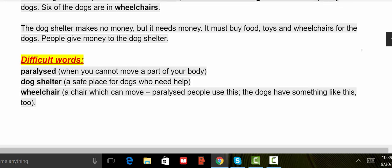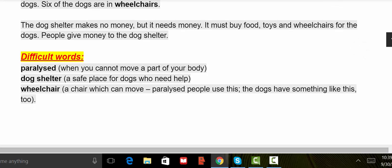The difficult words in this article are paralyzed. This is when you cannot move a part of your body. Dog shelter. A safe place for dogs who need help. Wheelchair. A chair which can move. Paralyzed people use this. The dogs have something like this too.